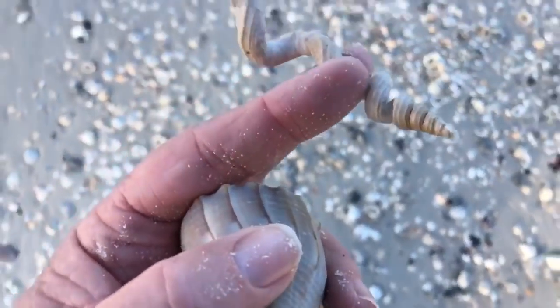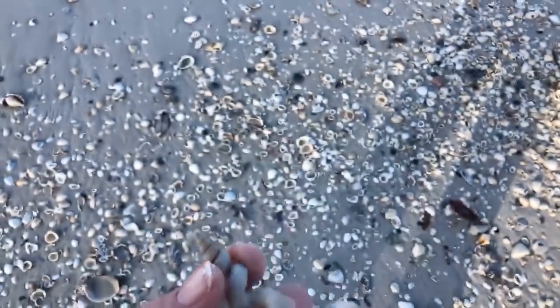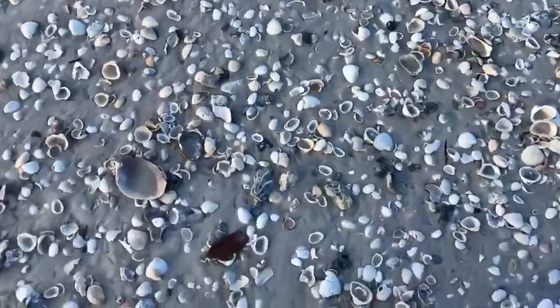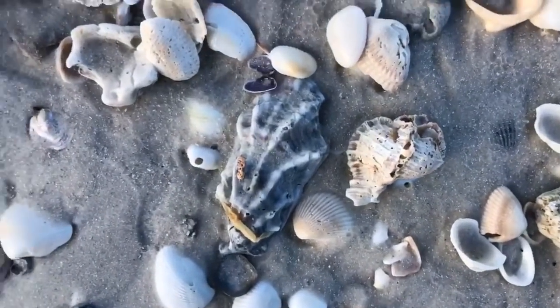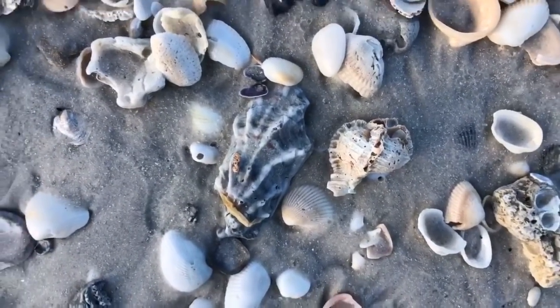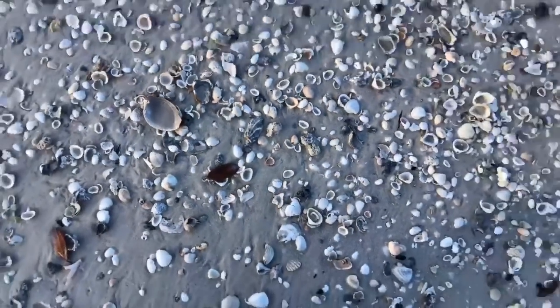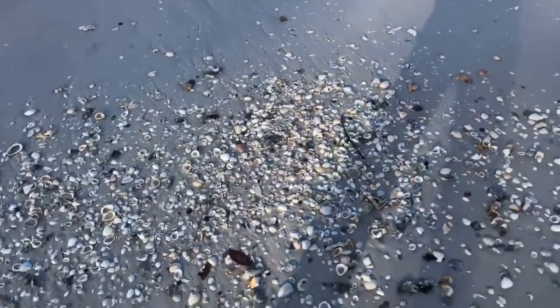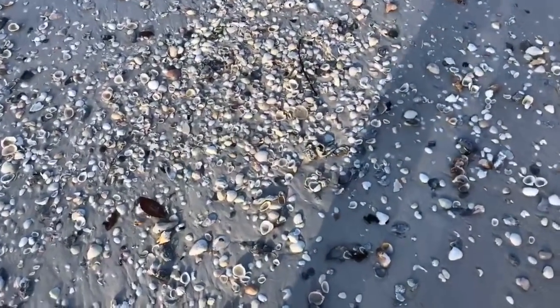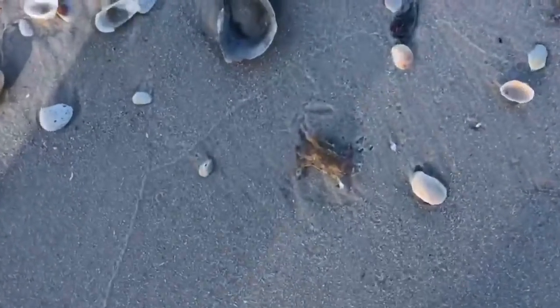Nice little worm shell right there. Nice worm shell. There's a really, really old murex. See it right down there? That's an old murex just to the right of that oyster shell. I've seen a lot of little dead crabs around here. I don't know what that's all about. See, there's one right down here.